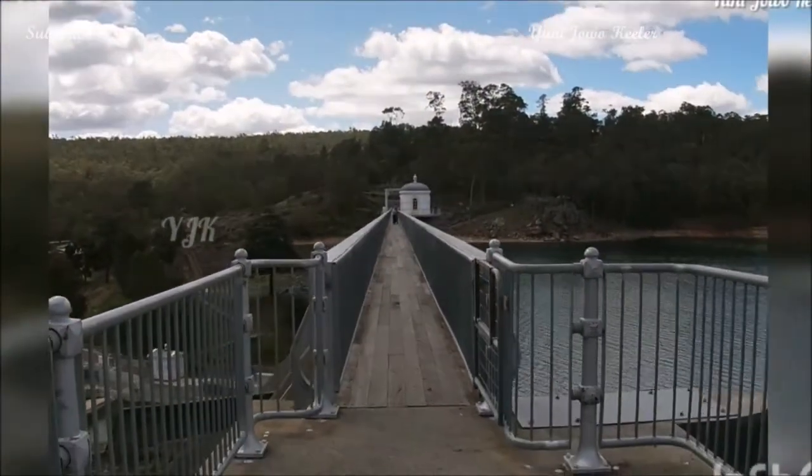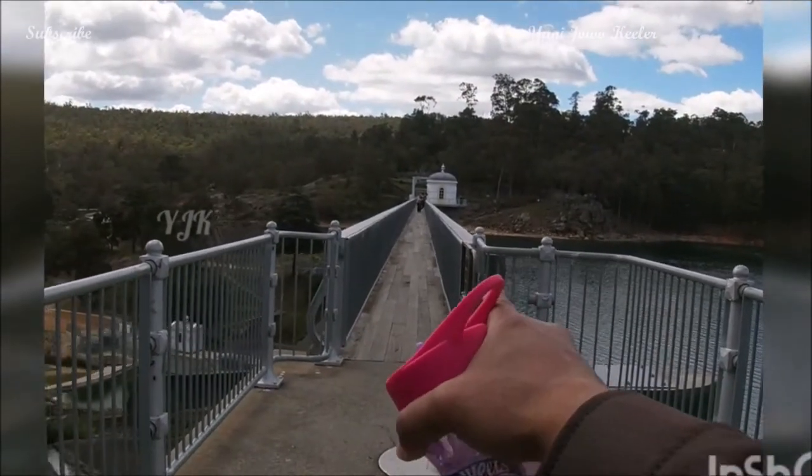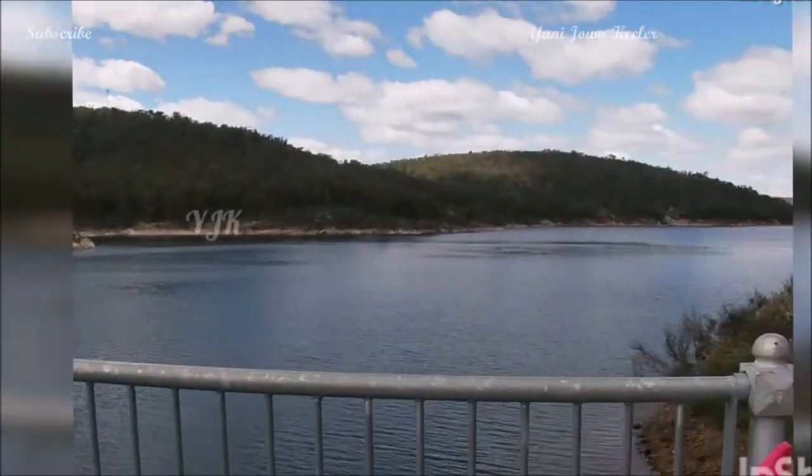That's it. That's how the bridge looks, a small bridge to cross the dam.